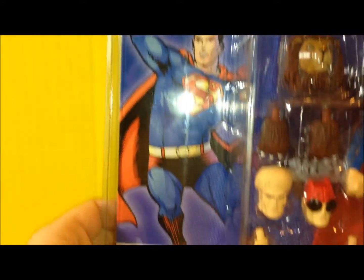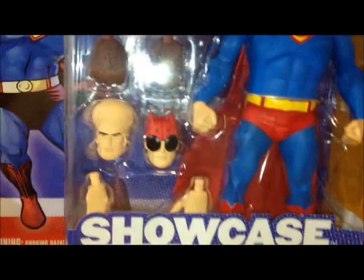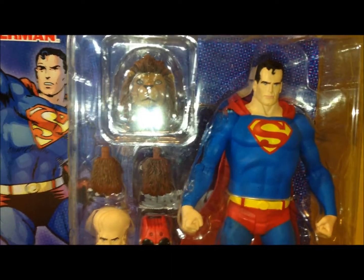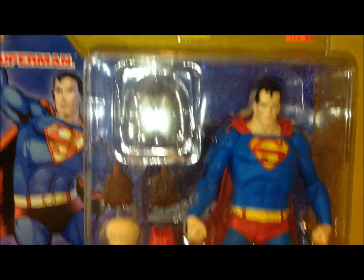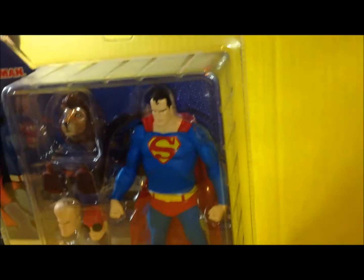But $14 even at retail, that's a good price for this figure, even though he's a little ill-built. He's a little out of proportion, a little wide, but very golden aged, well, silver aged in appearance. And this Superman figure, I'm not going to do reviews, but it's the showcase. He's got all these multiple heads and hands. Just one of those strange stories that Superman was involved in, probably involving Mr. Mxyzptlk or something. So there's that figure. Very cool. Got it for a good price. Didn't already have him, so it's very awesome to have.